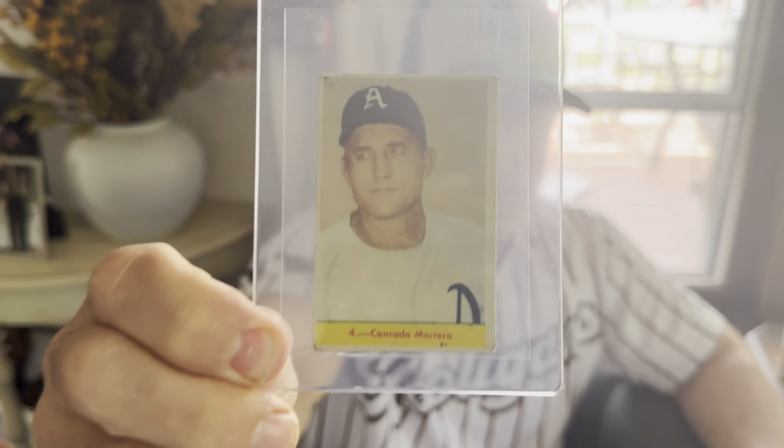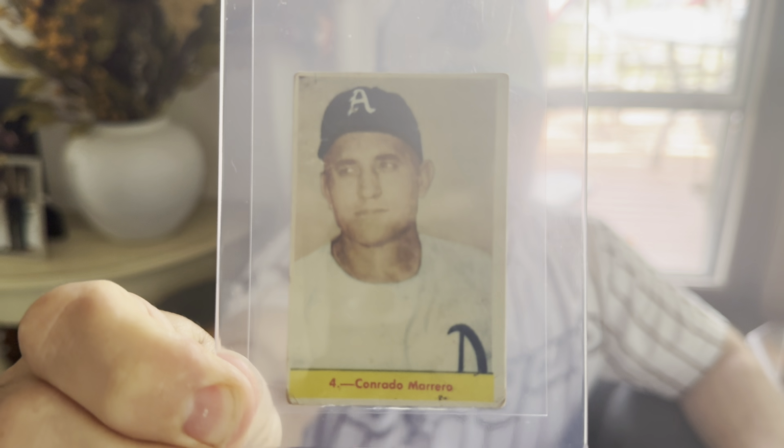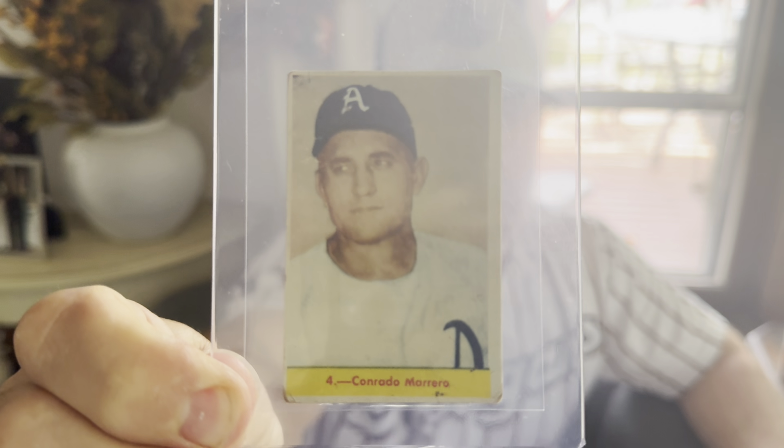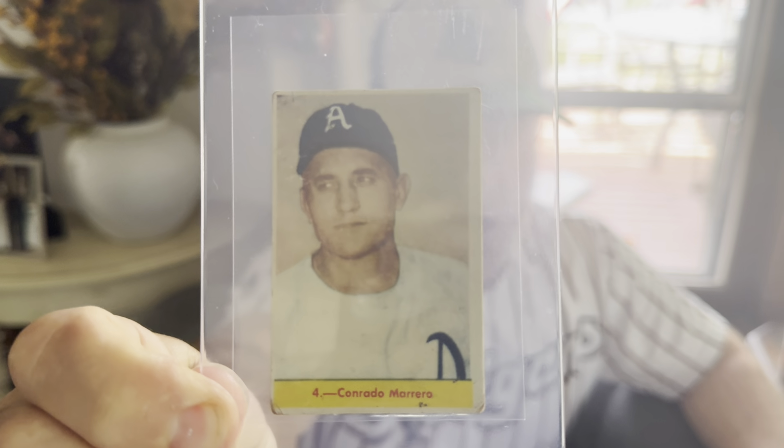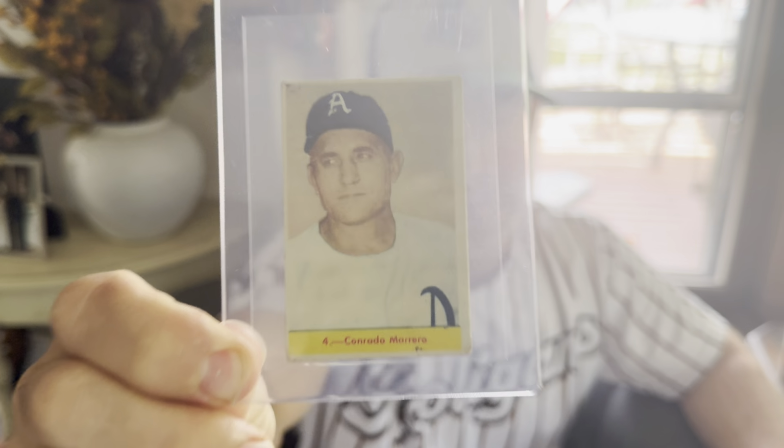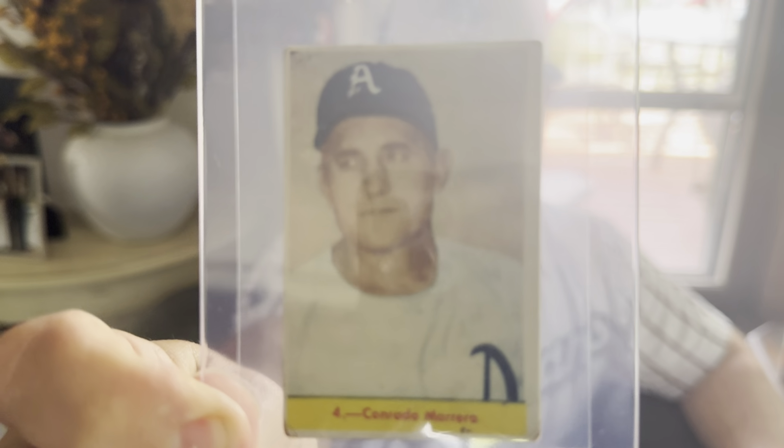It would be very, very difficult. But when the Connie Marrero version popped up on eBay, there it is, for $39, I was like, are you kidding me? So I have not been buying cards. I'm looking, but having excellent self-control, and just like, no, I'm not buying cards. I'm not buying them. But this one, I couldn't hit the ball. I couldn't hit it fast enough.